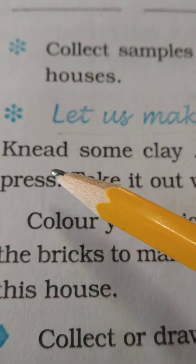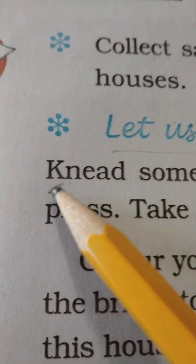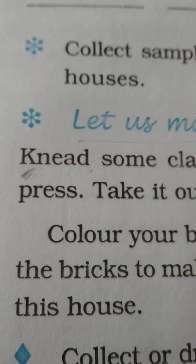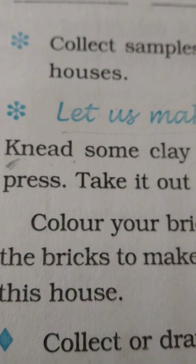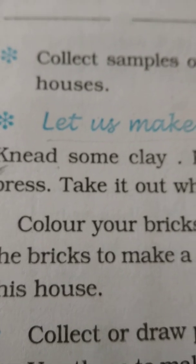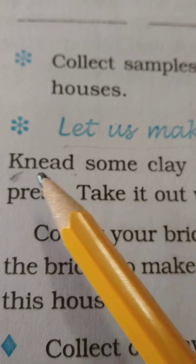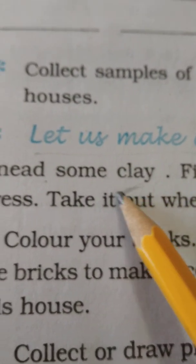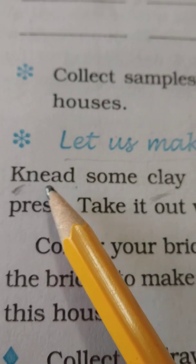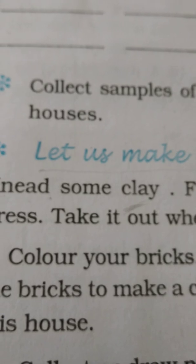You have to take some knead. This is said knead. Don't think of the K, don't speak the K. Knead means to use your hands to make into a nice ball of something. And remember, when you are making rotis, first you knead the flour. You're going to take some clay, some mud, some clay. Knead it, make it into a nice ball. You don't need a lot, you need just a tiny amount.